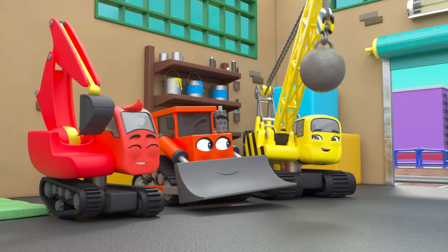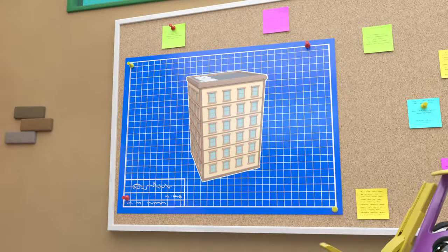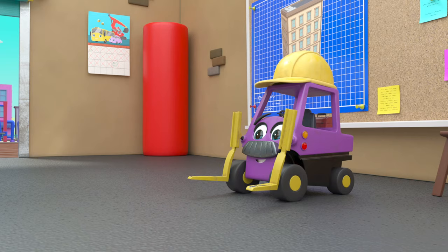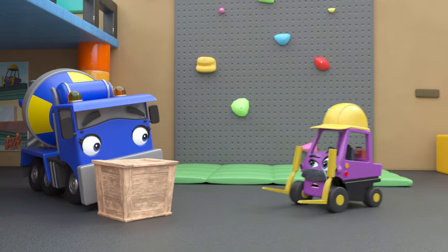It's another day at Construction HQ. I wonder what's in store today. They're building a tall office block. Wow, that's big. Let's get to work. Hang on. Where's CJ? She's hiding behind that box. I hope she is okay.